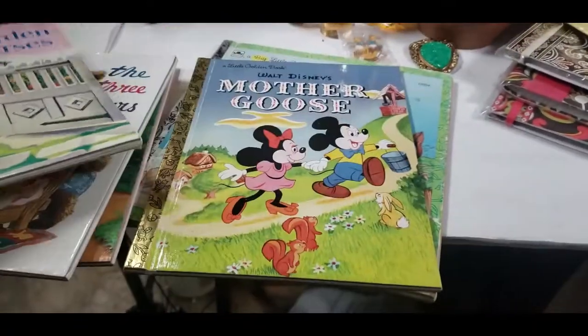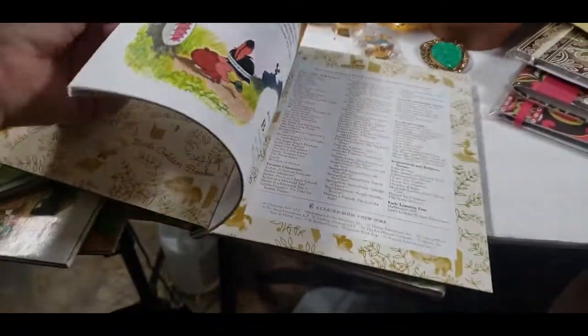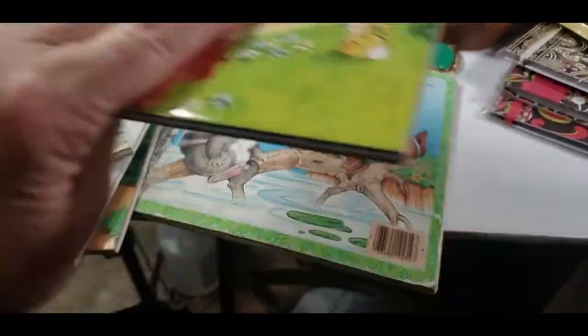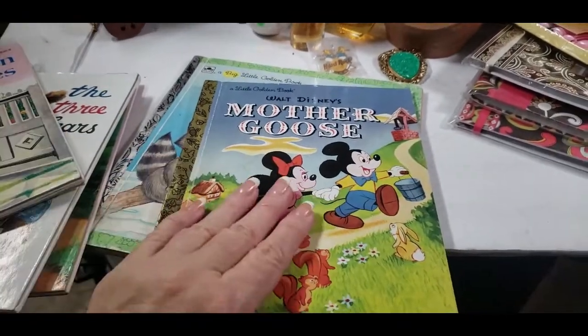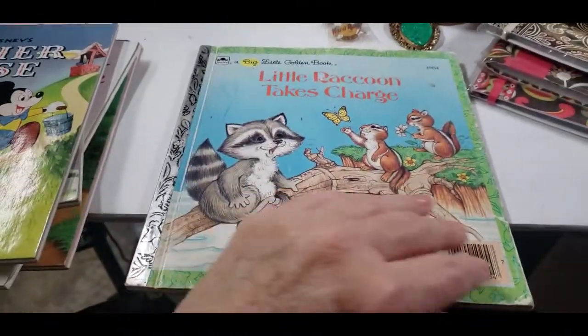Child's Garden of Verses. And as you can see, these are actually in really decent shape. I mean, this one doesn't even look like it was opened hardly. No writing. But listen, I sell these whether it's got writing in it or not, whether it has the back cover on it or not. People cut these up and do their junk journals with those.